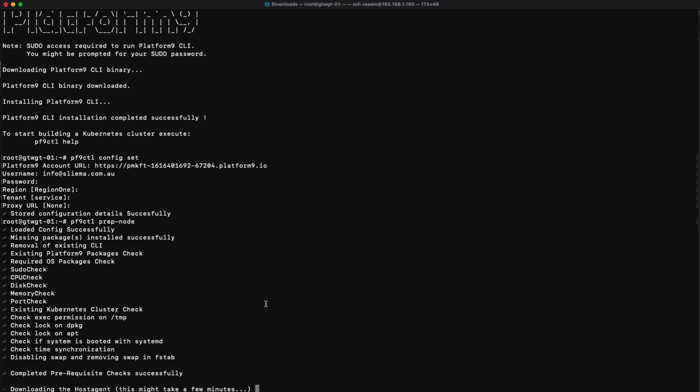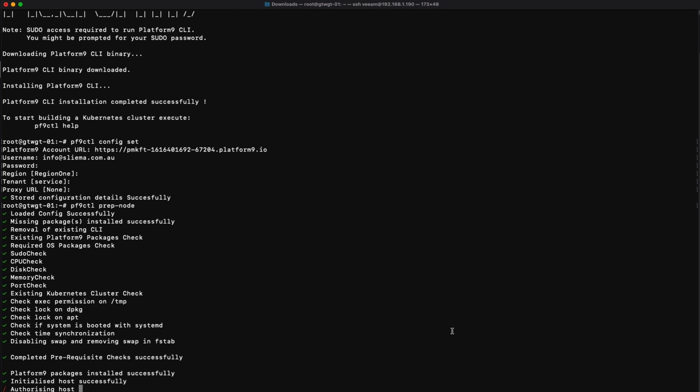So now it's completed the prerequisites, and it's going to download the host agent, which is effectively the control agent between the local virtual machine that you've deployed and the Platform 9 control plane. Again, so simple, so easy, but this is going to do it all for us, right? Just to get to that meat and potatoes that we're after. Okay, all the packages have installed. We're initializing the host successfully, authorizing the host. What this is doing is setting up that control plane. The host agent is going to authorize it, and then we can go to the next step in the Platform 9 UI to finalize the Kubernetes deployment.